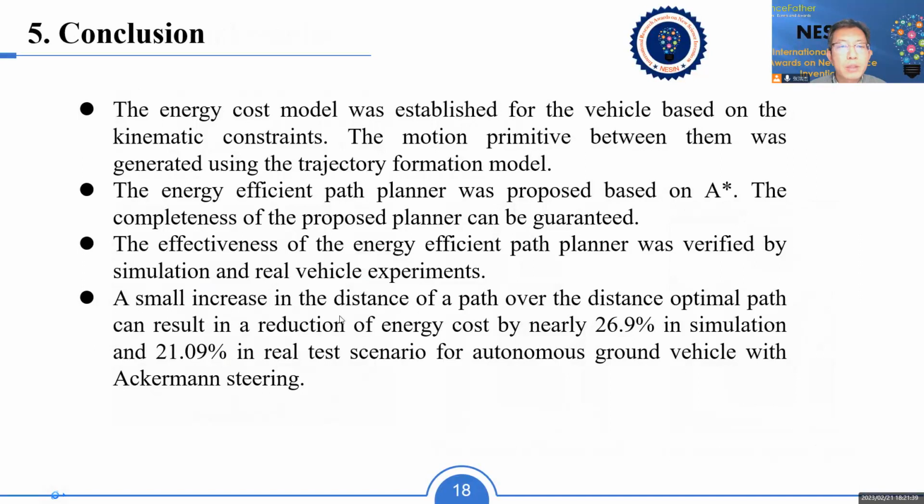A small increase in the distance of paths over the distance-optimal paths can result in a reduction of energy cost by nearly 26.9% in simulation and 21.09% in the real test scenario for autonomous ground vehicles with Ackermann steering.